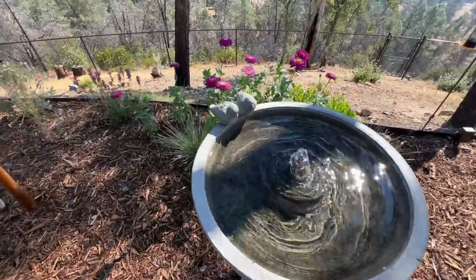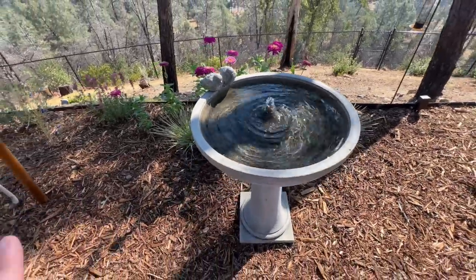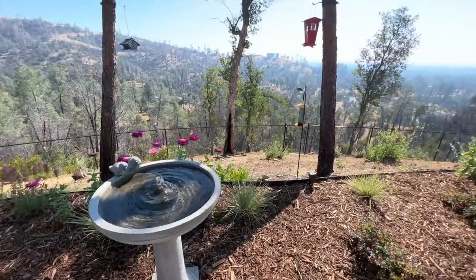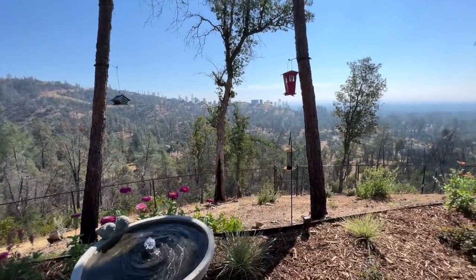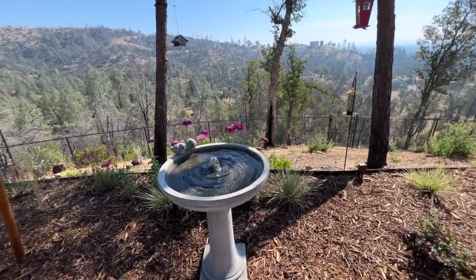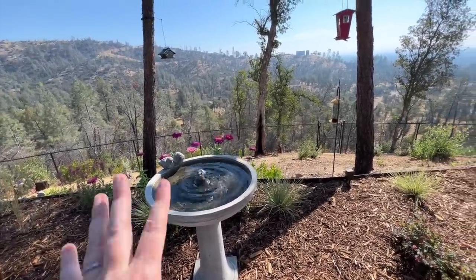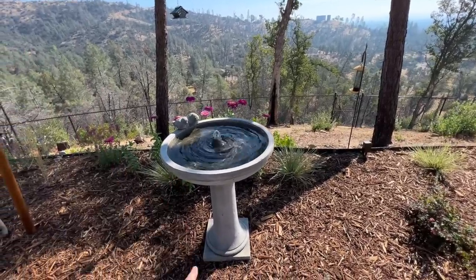It has two little birdies right here. It's just so beautiful, and I love the sound. It's not too loud. And the birds love it. They have birds all over. You can see I just scared most of them away, but they have birds here all the time and they love the fountain. I feel like that's what I'm missing in my garden. I have bird feeders, but I don't have a water source for them right now. So I'm really excited to get this.